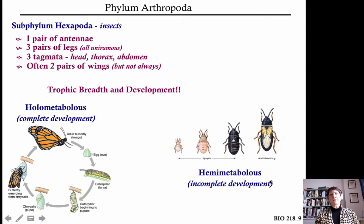Hemimetabolous is known as incomplete development. And so what that means is you hatch out as a miniature adult, okay, but you're only really lacking size and wings in this case, right? So you grow up, you get bigger, you start to look like an adult, and then you get some wings. So this is referred to as incomplete development because you're not going through true metamorphosis and true change. Whereas here you're going through huge change. And these are both really successful forms of development that are exhibited in the hexapoda and have allowed them to exploit different resources at different stages of their lives so that they're not competing with the different life stages.